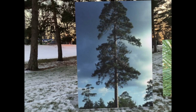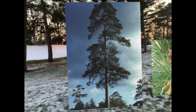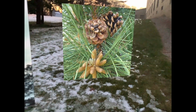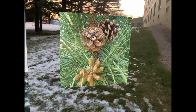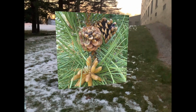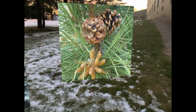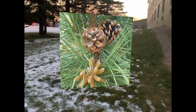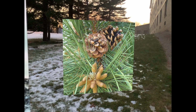So here in a second, you guys will see the cones that I have. Red pine cones grow on the pine tree. They're how this tree reproduces, in other words, makes more trees. Usually male and female cones are borne on the same tree. Typically, female cones are generally found in the upper crown and male cones are in the lower crown.